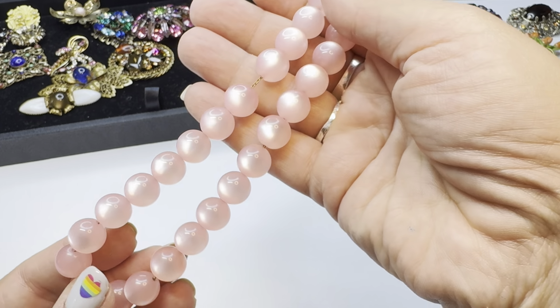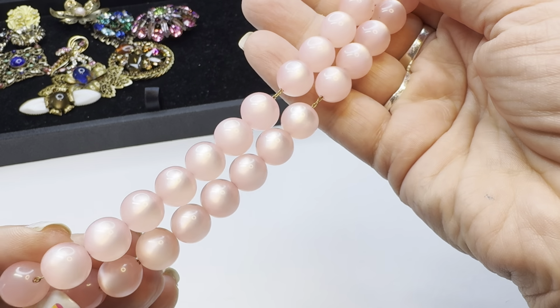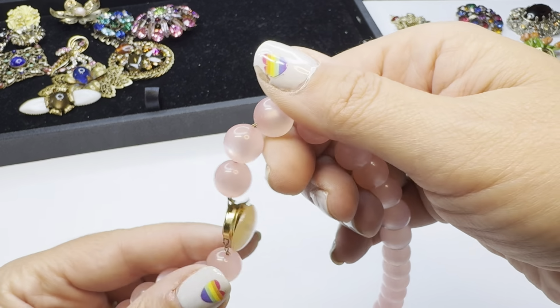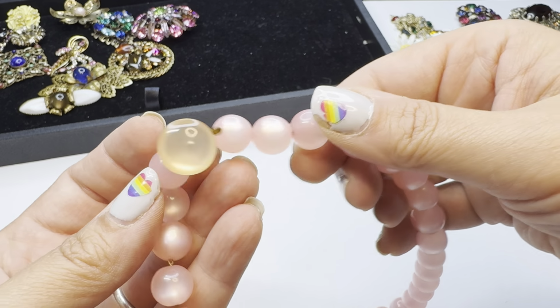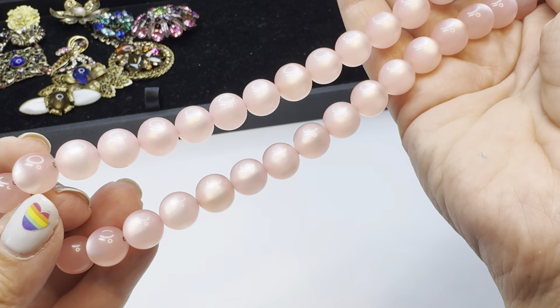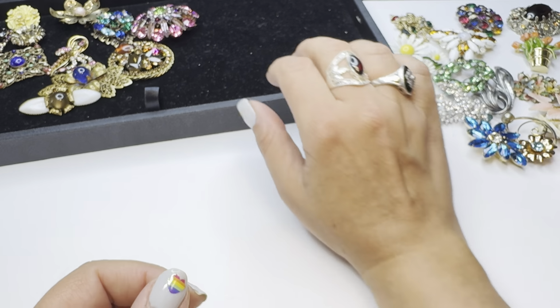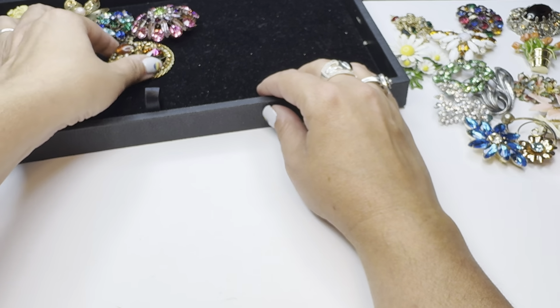So beautiful, pink Lucite, bubblegum pink Lucite in that moon glow. Love, love, love this necklace. I just absolutely love this necklace. So fun. So couldn't resist that one.